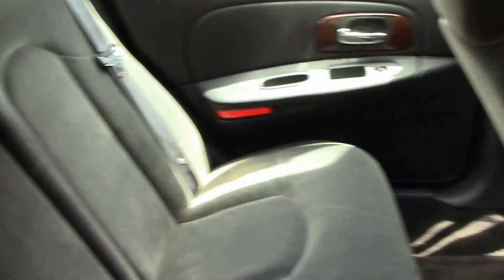All right, we'll move to the back of the car. I was hoping to have it overcast for the rest of this video, but I guess I'm not going to be that lucky. The sun's coming out. Not that I have a problem with that, it just doesn't make for a good video.